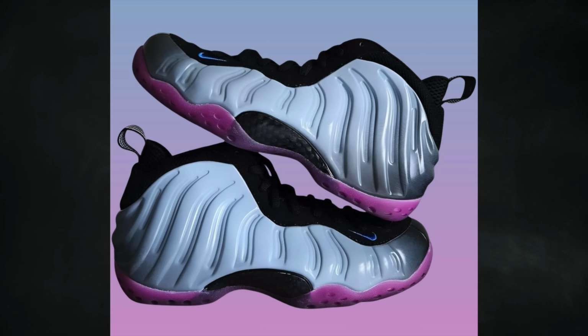Now the image used is actually a sample, so there might be some slight differences for the retail pair, but the specific colorway is Armory Navy, Metallic Dark Gray, Burgundy Crush, Black, and Ashen Slate. So the pair features Ashen Slate across the Foamposite upper, and then we have black on the eye stays around the heel and the midfoot carbon fiber shank plate. Now it looks like the mini swoosh has Armory Navy, and then finishing the look we have Burgundy Crush on the semi-translucent rubber outsole. So we only have the one photo for now.